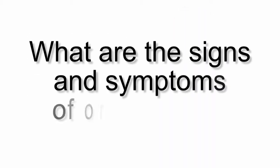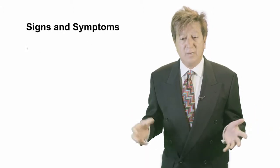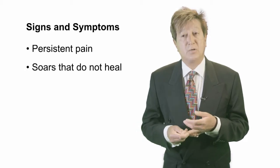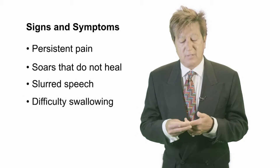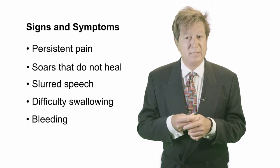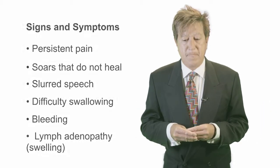You may ask, what are the signs and symptoms of oral cancer? The signs and symptoms are persistent pain, sores that don't heal or take a long time to heal, slurred speech, difficulty swallowing, bleeding mouth, bleeding gums, and lymphadenopathy or swollen lymph nodes.